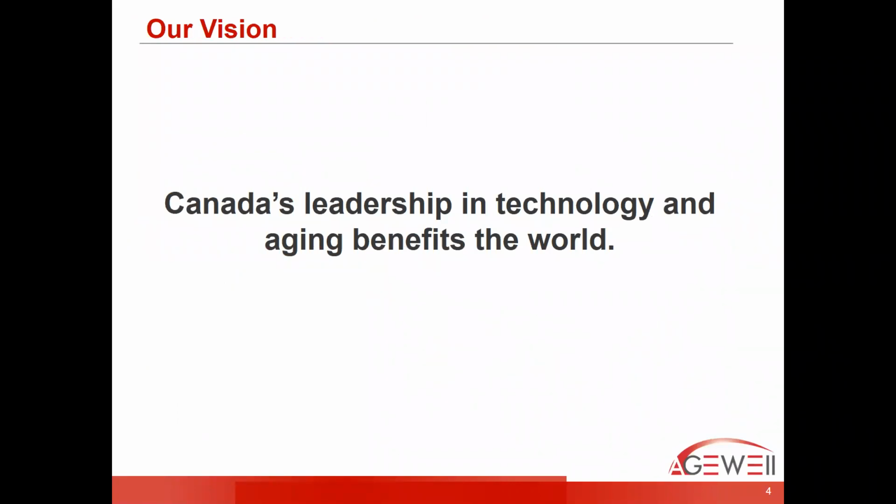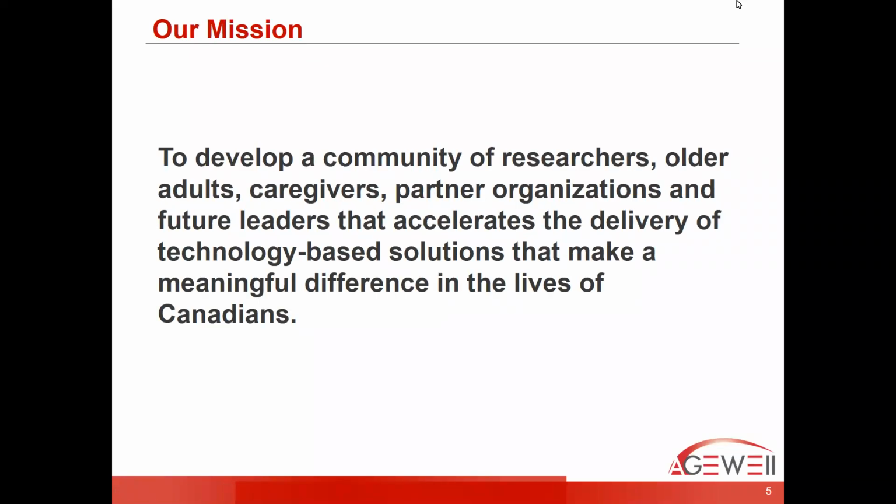As Canada's technology and aging network, our vision is that Canada's leadership in technology and aging benefits the world. Our mission is to develop a community of researchers, older adults, caregivers, and partner organizations, as well as future leaders. In many ways, we've built that community. There's over 2,000 members in our network, and the goal is to accelerate the delivery of technology-based solutions that make a meaningful difference in the lives of Canadians. We are federally funded by the Networks of Centres of Excellence program through the Government of Canada.